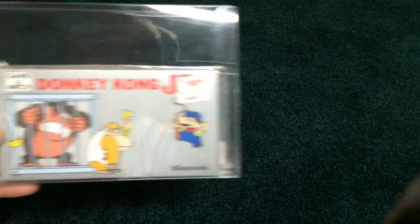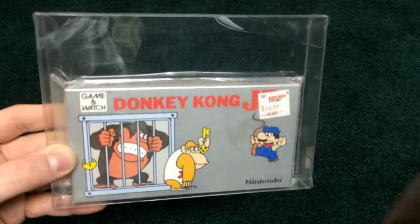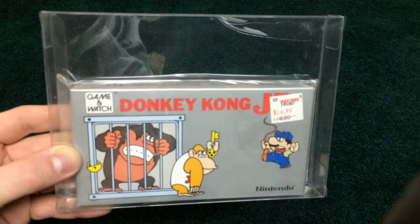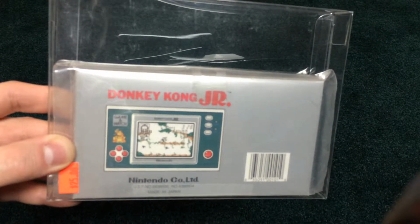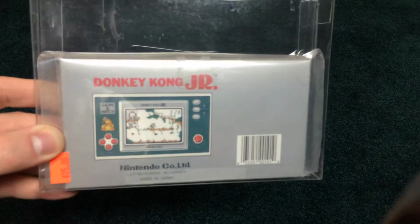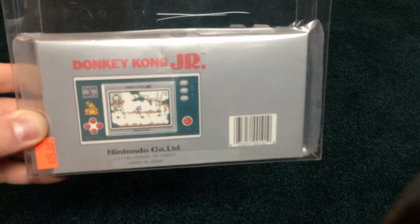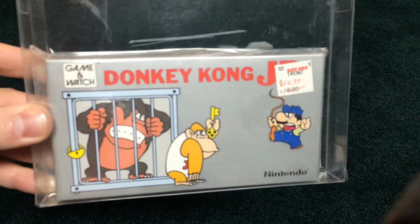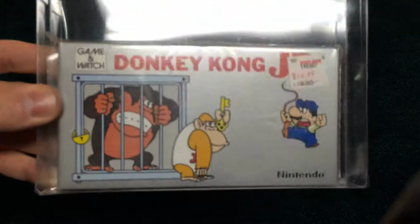The only other thing I have for boxed NES is not an NES game, but it's a Donkey Kong Jr. Game & Watch. I have it in NES plastic case, but I have the complete game. I'm not sure if there's a manual in there. I know it has a styrofoam tray and the game itself and a little battery holder, I believe. I don't think it has its own manual, but that's my only Game & Watch that I have, and I do have it in the box and everything is complete.